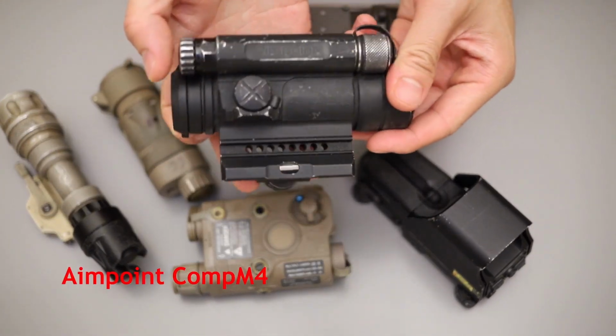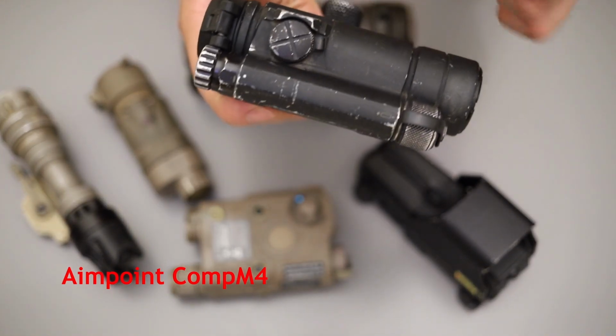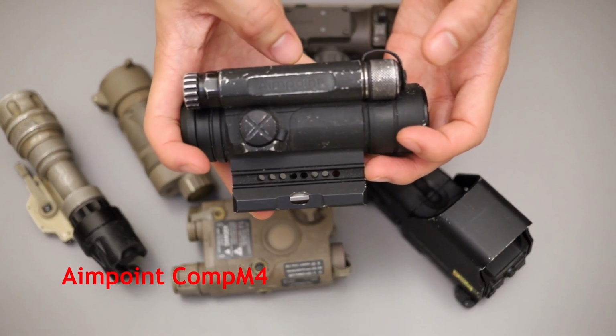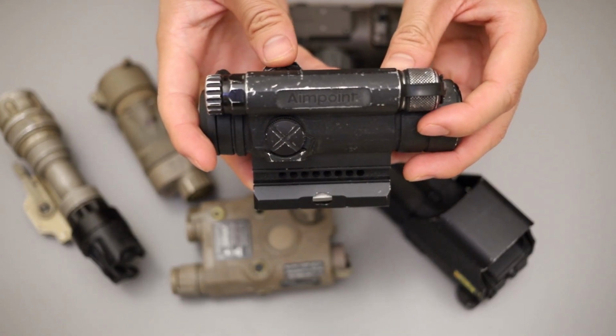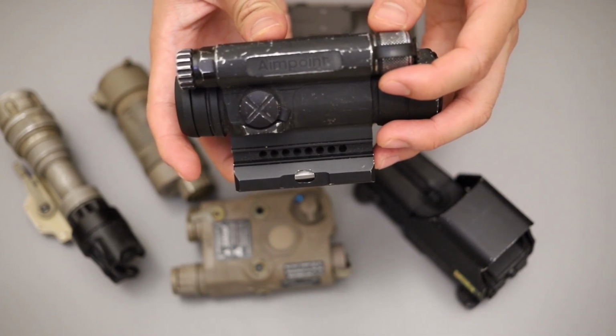Okay, so then here's a red dot. This is a CompM4. This is one of the models that is upgraded, has a better battery life than the CompM2s. This also takes a AA battery. I think it gets like 5 years or maybe even longer than that. At some point it just doesn't really matter.